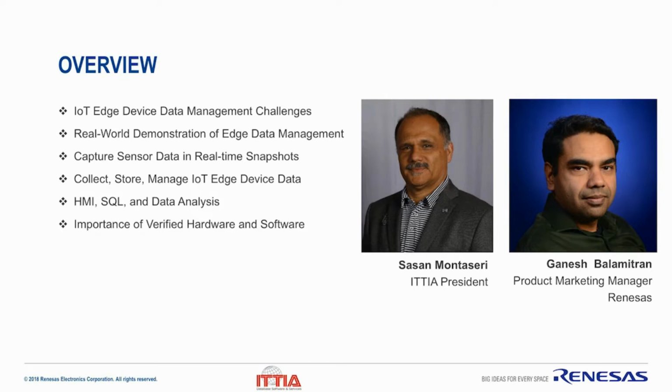Our goal with this webinar is to introduce you to our verified data management platform, which was used to build this application. When it comes to building new IoT products, most of the engineering resources assigned to data management are usually spent in configuring and integrating hardware and software components, which can cause long delays.